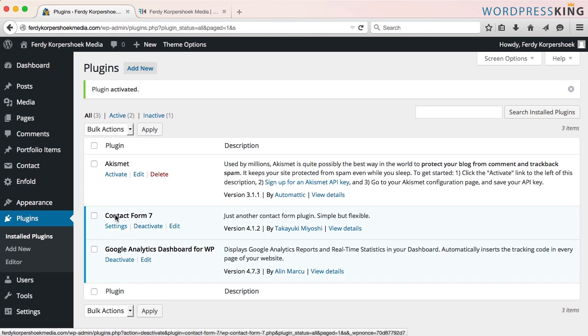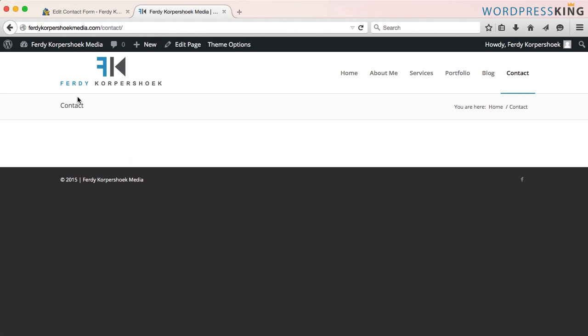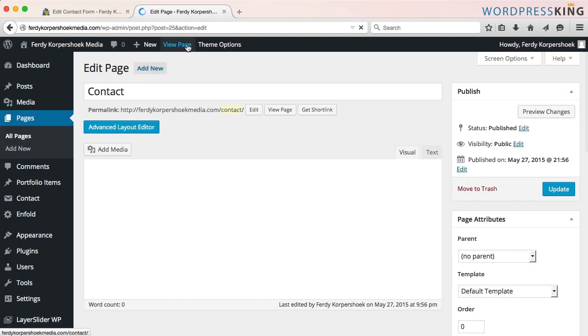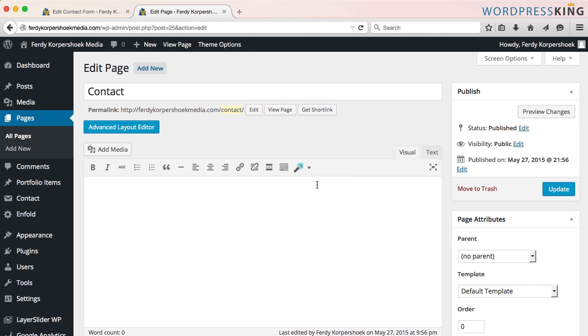What I can do with this, I go to the settings and I can copy this shortcode, go to the website. If I want to edit the contact page, I edit the page in the upper bar, and I go to the text tab. Here you can see the visual. So if I say header, and I change this header.